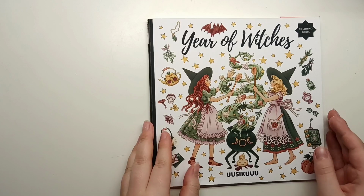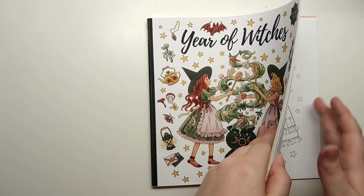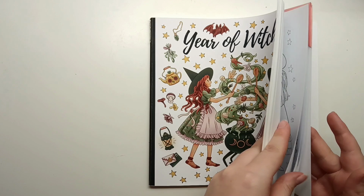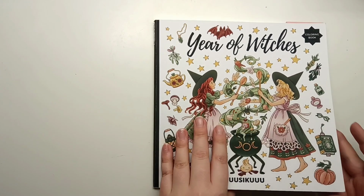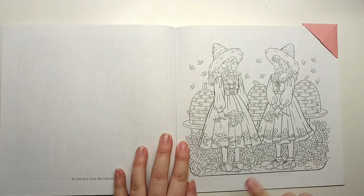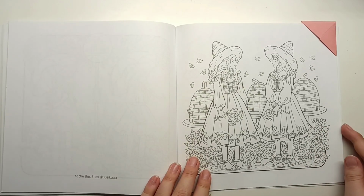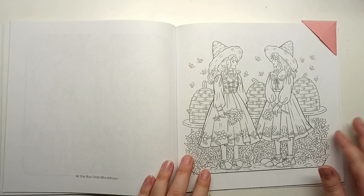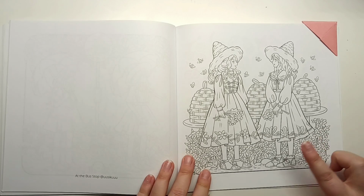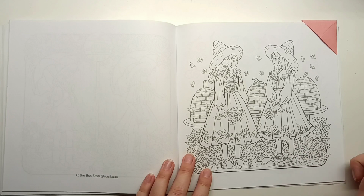And in Year of Witches, this is a project book with Zoe from Zoe's Cozy Colouring. And as February is my birthday month, my birthday is actually the day before Valentine's Day, the 13th of February. Unlucky for some, lucky for me. And we are doing this beekeeping page. She allowed me to choose as it was my birthday month. And you know how I feel about bees. I love bees. So I thought this would be a perfect, cute little page to do.